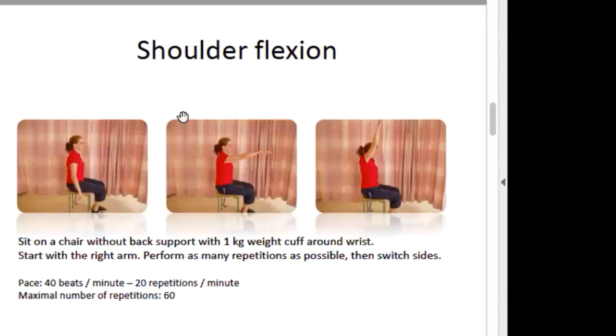Before, with my PT, she tried to make me do more. And every time it hurt for 3 days. And then she did it again, and then it would hurt again. And it's only when she left on holiday for a week that I realized my muscles weren't hurting very much. And that's when I realized she was doing too much.